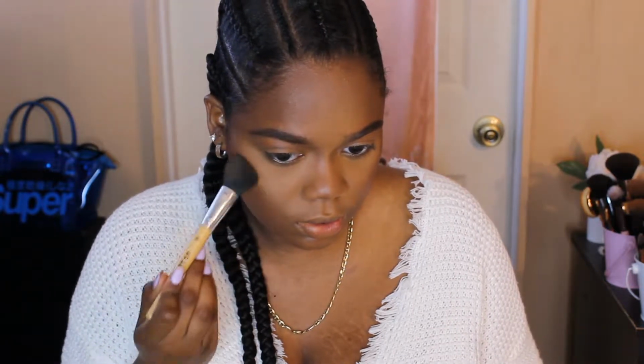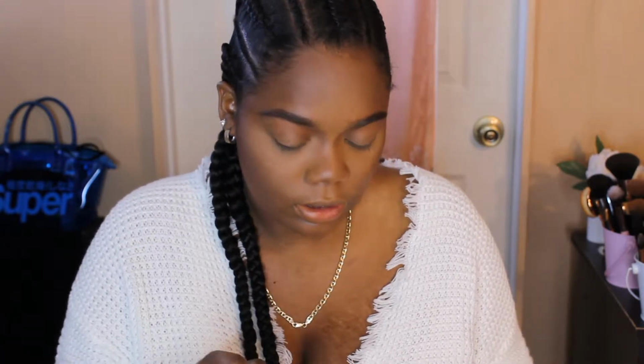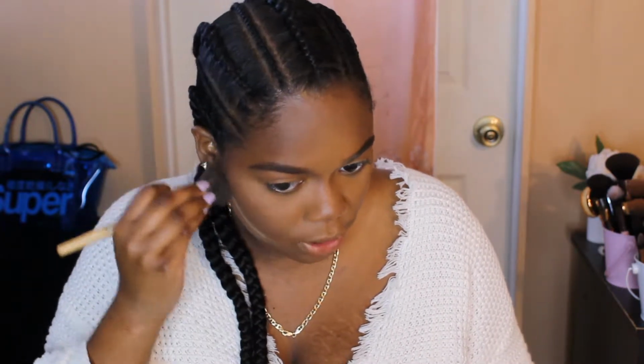So when I get those harsh marks of demarcation, all I do is go back with my setting powder and then I put it there, just a little, like I dab it and blend it so it's not harsh, because nobody wants that. Ooh. And then while doing that, because I got some excess on my brush, carve out below my jawline. And that alone gives you 5 extra pounds off.